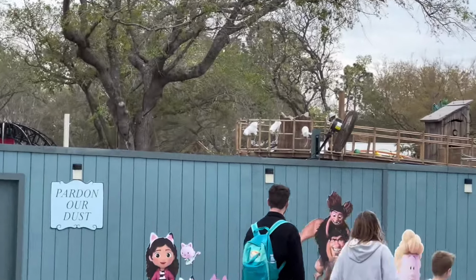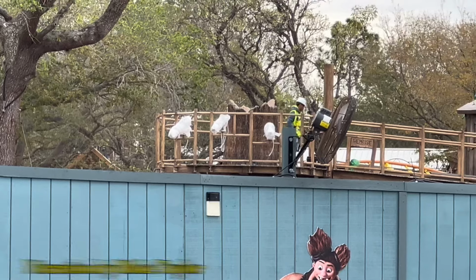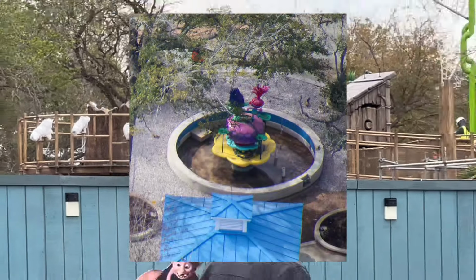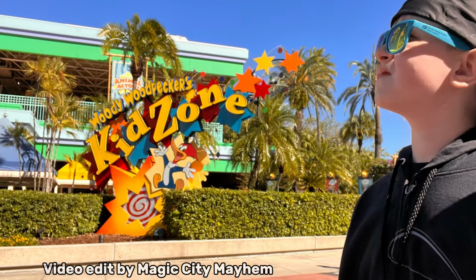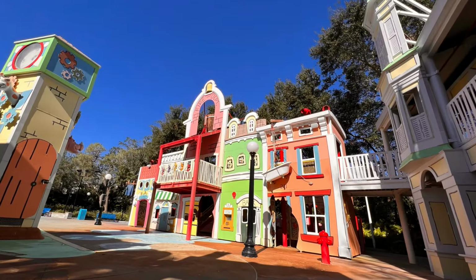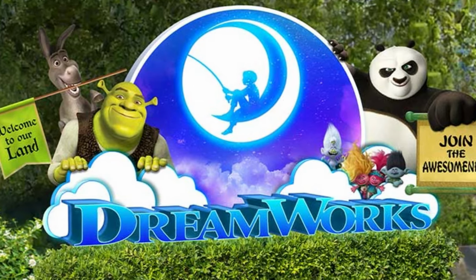Progress continues at the construction site of a DreamWorks animation-themed land at Universal Studios Florida. Themed elements are now visible, including Poppy and Branch from Trolls and Shrek's outhouse. The future DreamWorks land resides on the former property of most of Woody Woodpecker's Kid Zone at Universal Orlando Resort's original Studios Park. Universal has not announced an opening date, specific attractions, or even the land's name.